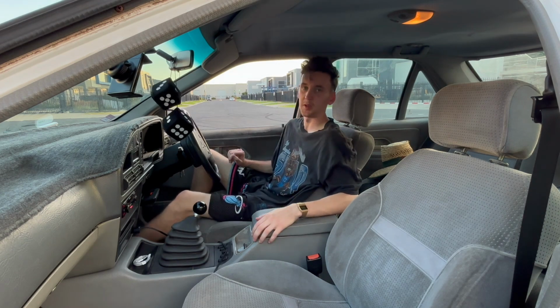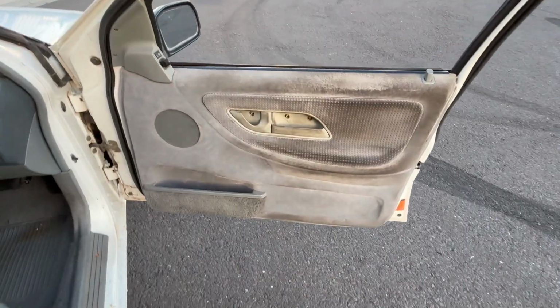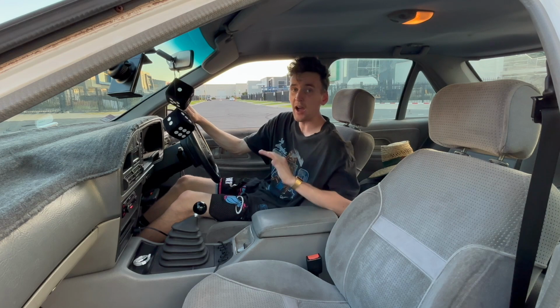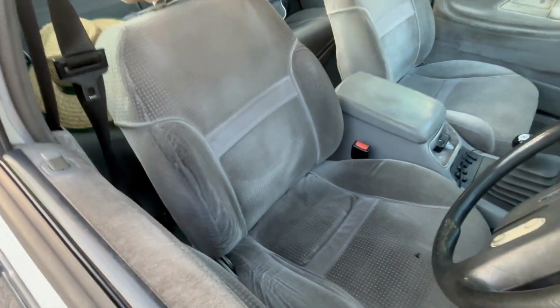Obviously, this one has been optioned with the suede interior, so all the door is completely suede, the seats are suede, and I think that is the definition of the way to go. I hate leather interiors. I hate them. I mean, on the record to say it, and I think a lot of you agree.